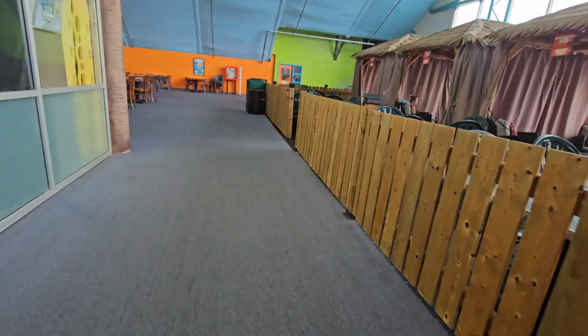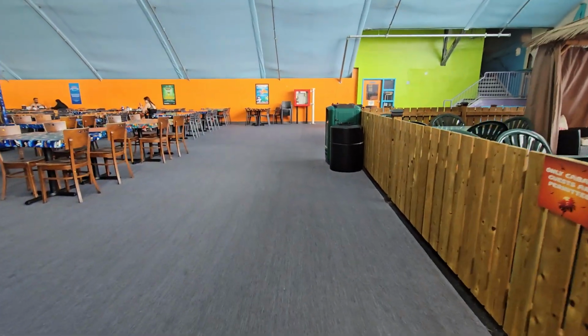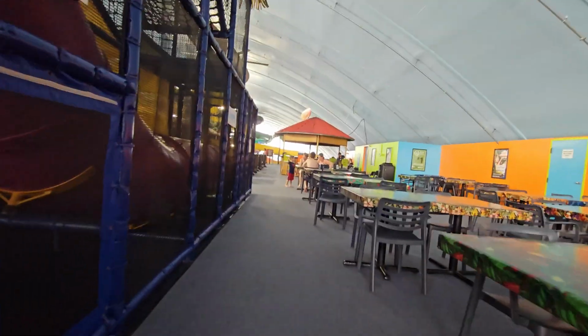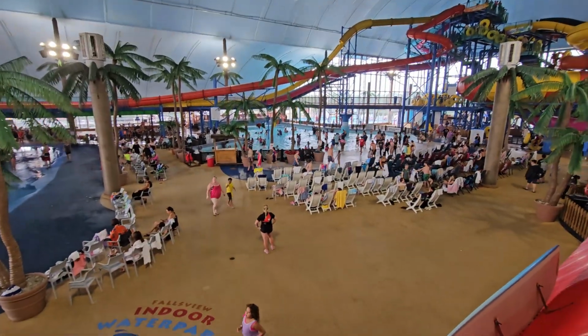There's also this sort of upper, sort of dry section with some cabanas, eating area for the attached snack bar, and a kid's playground as well if you don't want to dunk into the water. And this overlooks the entire water park.